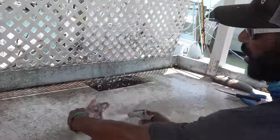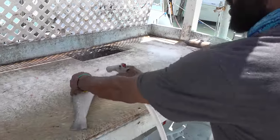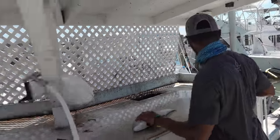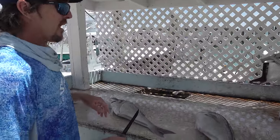Spray it out, you know? Gotta get in there and spray out all of that stuff, and get it ready for cooking up. Yeah, man. And I'm gonna keep filleting these. We got two more here. Mike's keeping another one here to cook as well for himself.